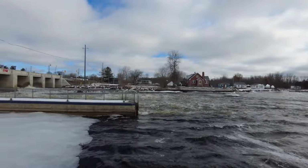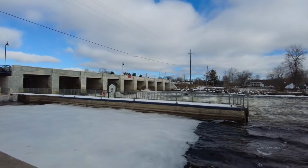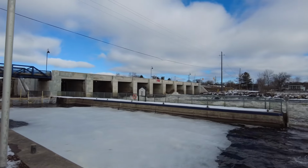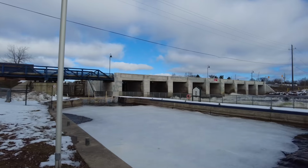And where's that place? Can you hear the running water? Yeah. Let's just spin this around. Look at that, water flowing. Holy moly. Yeah, I am at lock 45, the bottom side of lock 45 of the Trent Severn waterway.